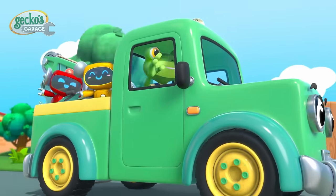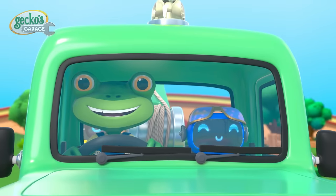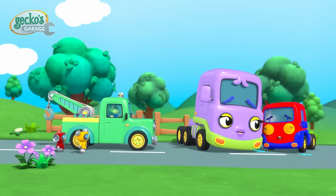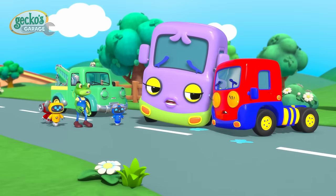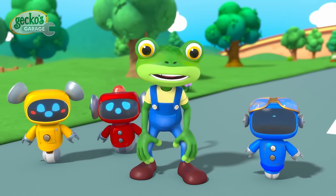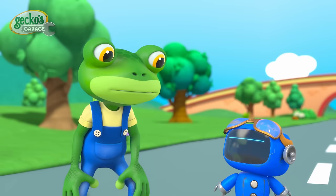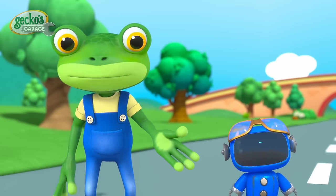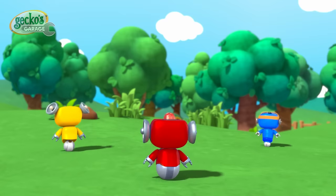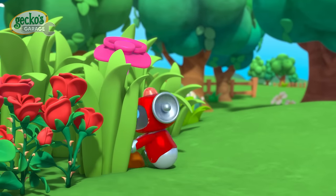Hello, everyone. Gecko here. We're just on our way home. What? It's Baby Truck. What's that, Baby Truck? You've lost your dummy. Don't be upset. We'll find it for you. Go, go, Mechanical! Try looking by those red flowers.